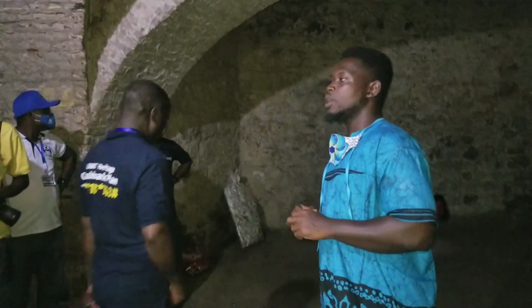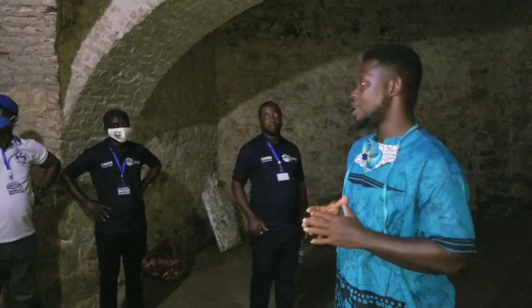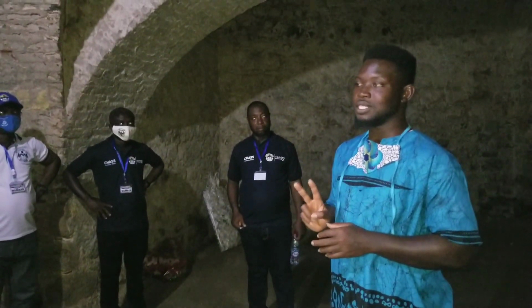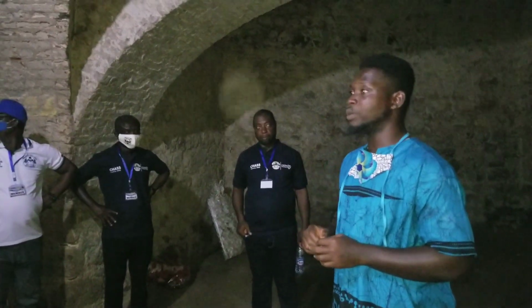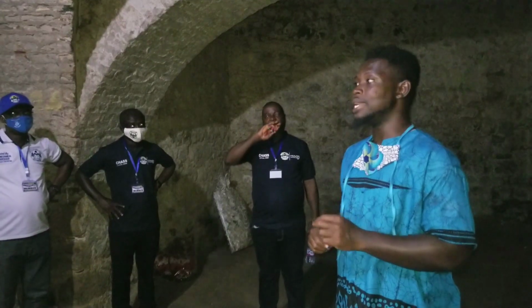Alright, so that is the female slave dungeon for enslaved African women. The women also had two separate chambers. This side is the very first chamber. We have the second chamber just opposite us. Each chamber held 150 women.